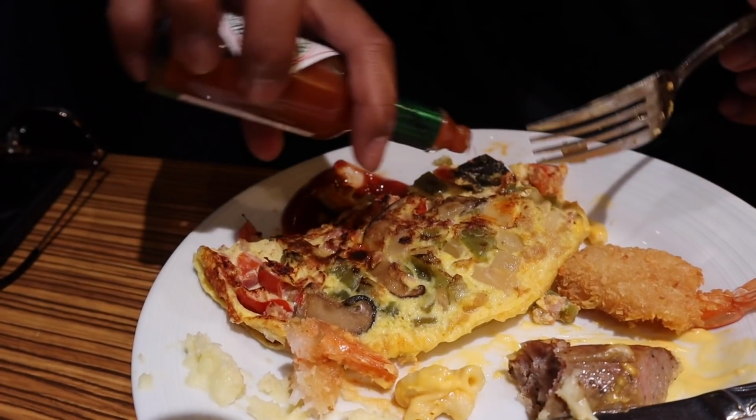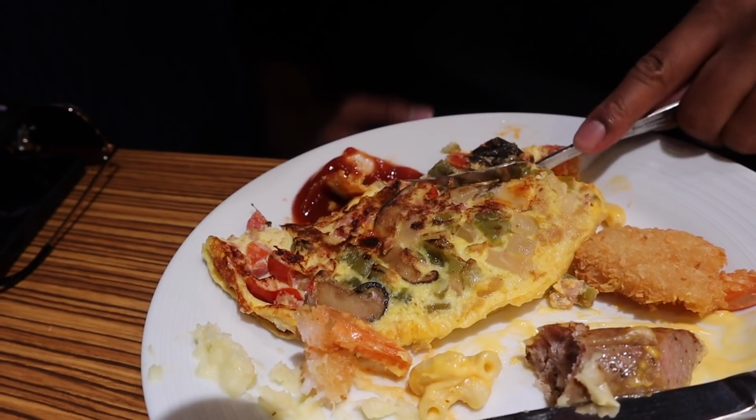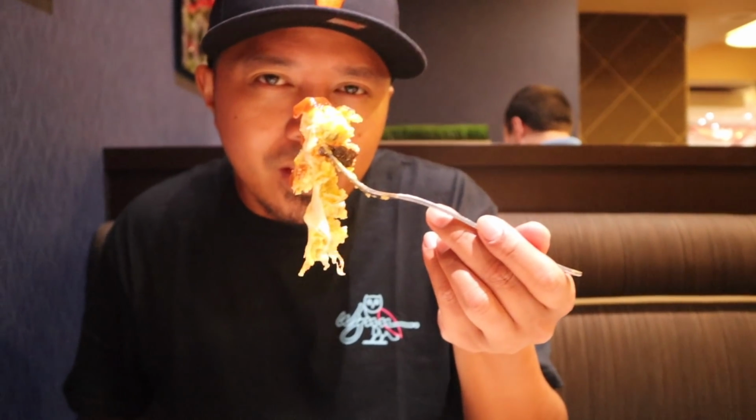Asian food next. My favorite two stations at a buffet are the carving station and Asian. Let's do it. Alright guys, so I got this omelet. It's got mushrooms, bell pepper, tomato, mozzarella cheese. Look at that. Freshly made, right? Yep, got some ham, freshly made at the station. Y'all already know I'm a sucker for the omelet station. Let's go, let's dive in.